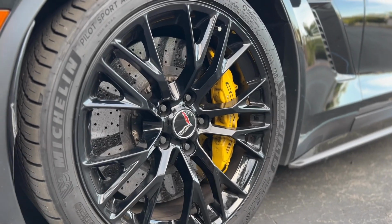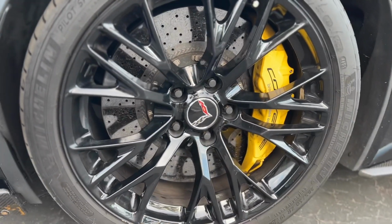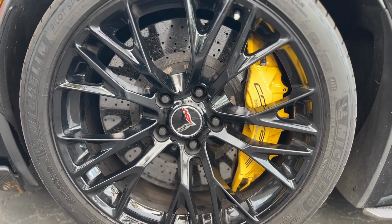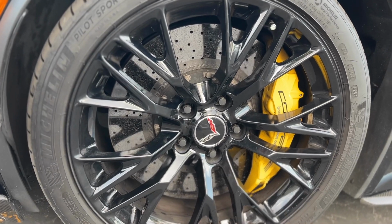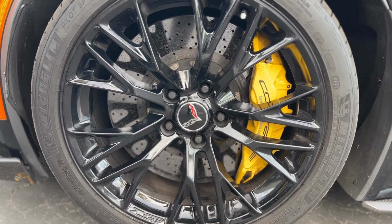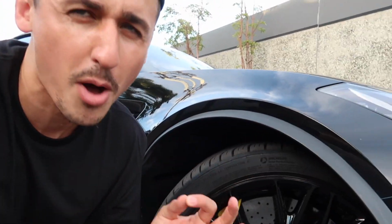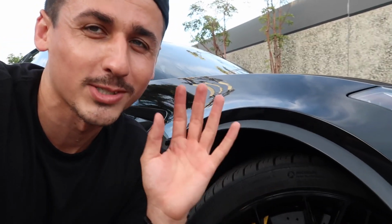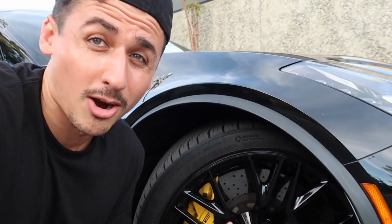Also with the Z07 performance package, we got the carbon ceramic brakes, and look how fat and massive these things are with the yellow Brembo calipers. These things are huge, and they stop on a dime. So these are not the normal ones that come on the normal Z06s. This is the upgrade. I did test them just a little bit when I was driving the car, and they stop on a dime. They do need new brake pads, which I'll get to very shortly, but these things honestly make this car a supercar.